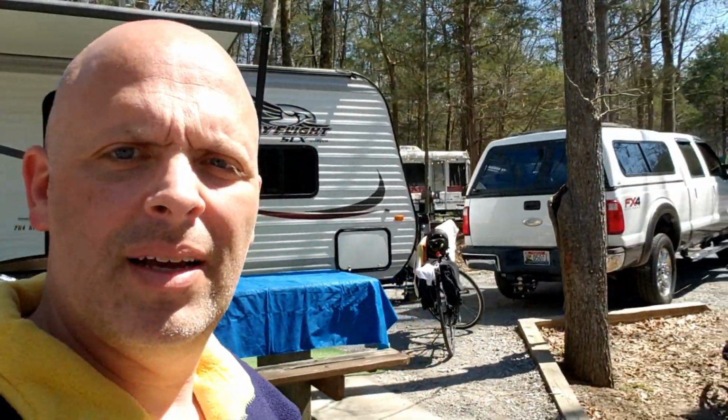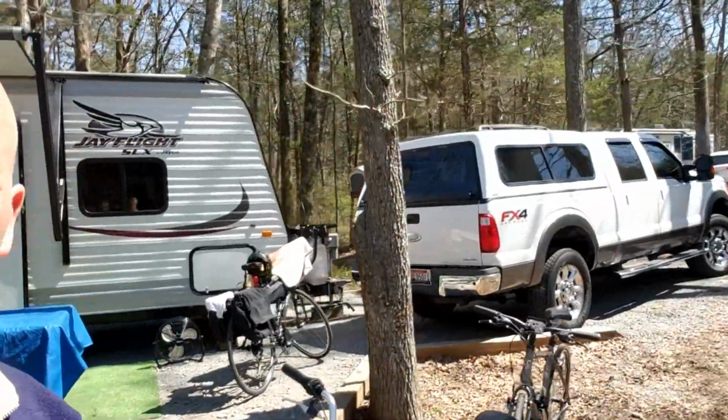We have our fire pit here, our chairs, table, concrete table, and then just a little bit of space before that. Now I think the parking space for this campsite is 44 feet. You know, when you've got a 29-foot camper and then a four-door crew cab truck, it's about all you can do to fit your rig in the spot.